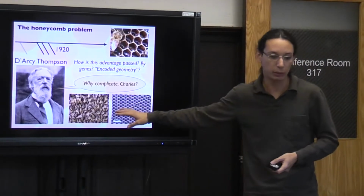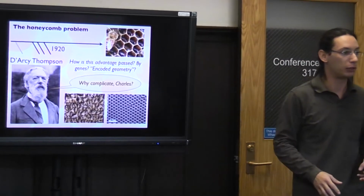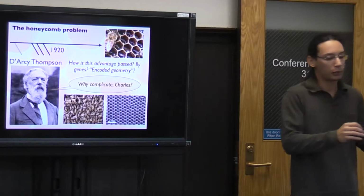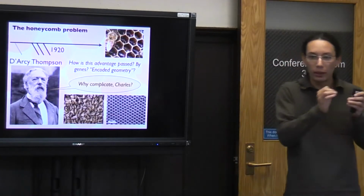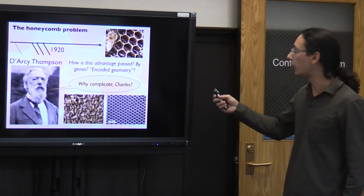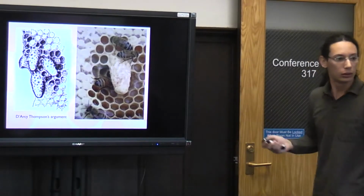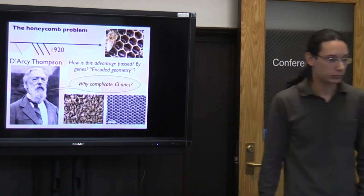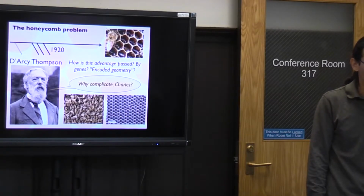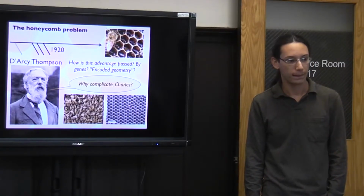So this is his argument, and this is his argument in the whole 1,000 pages of his book: every single thing, he's going to use a different example to say you don't need to go and think about Darwin's theory all the time. Physics can tell you about why some things are this way. So according to Thompson, why is it that squares are less optimal than hexagons?